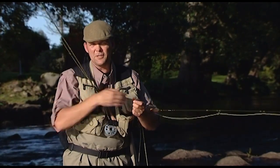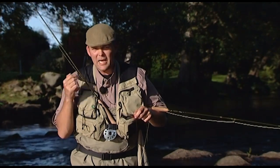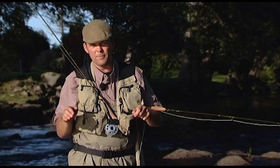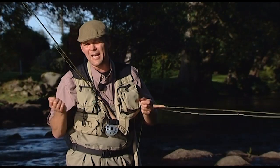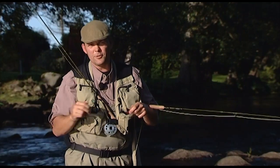But when I fish on my small little mountain streams for wild trout, I don't get room. So then I prefer to use a shorter rod, let's say a 6-foot or 7-foot rod. Maybe sometimes I will manage to use an 8-foot rod as well. But a shorter rod on small waters.